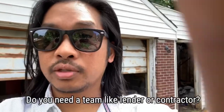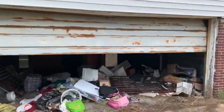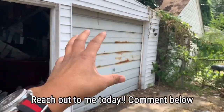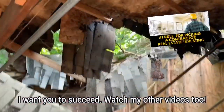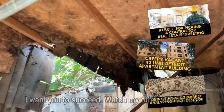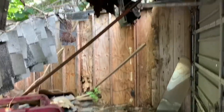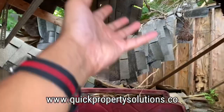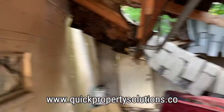Let me flip this camera around. So you have a 2-car detached garage. It's a brick garage, so it's actually in pretty good condition. But this extension, we're gonna knock this out. It's gotta go. If you see back here, the roof, all this stuff is just collapsed in. So instead of building it out, we're just gonna knock it out. Because when you think of a rental, knocking this out and building another garage up, does it increase the rents at all? No. So we're just gonna get rid of it.